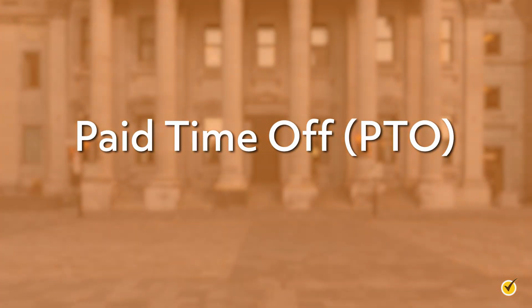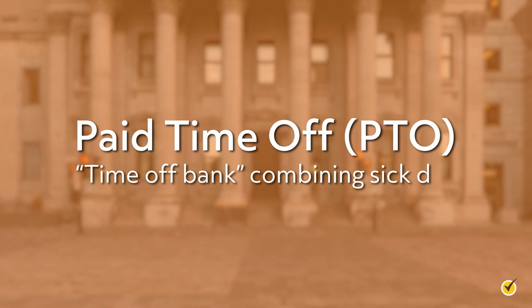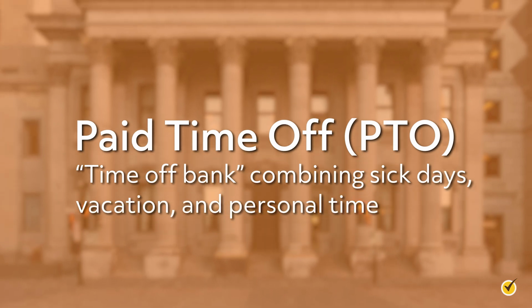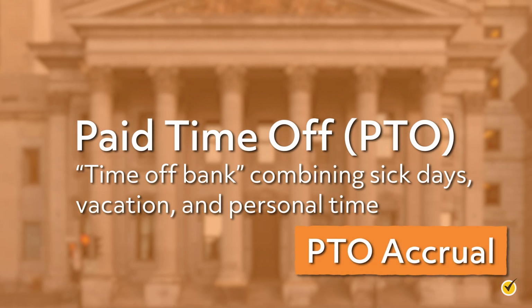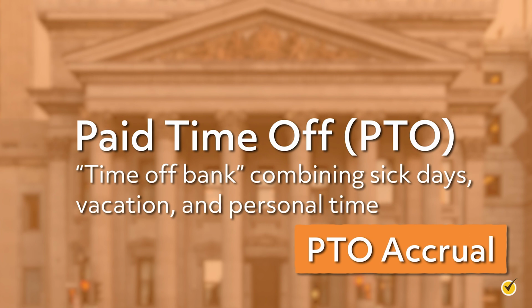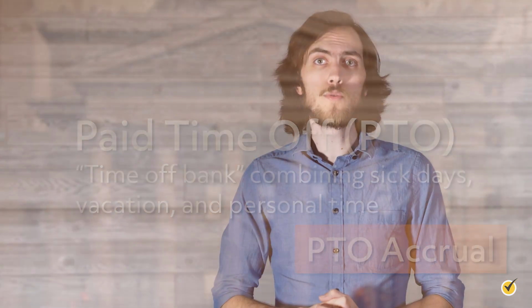PTO could be regarded as a time-off bank that combines sick days, vacation, or any personal time an employee may need. Overall, these policies are commonly set up on an accrual basis, and over time, an employee's PTO time bank accumulates for their use. And although this time may seem to build quickly, the fact that it has to be applied toward vacations or sick days and personal time would limit how much or how often you could use it.